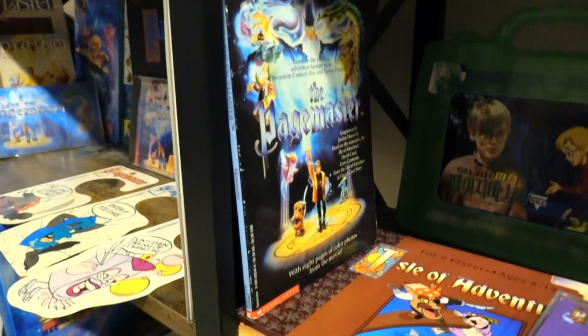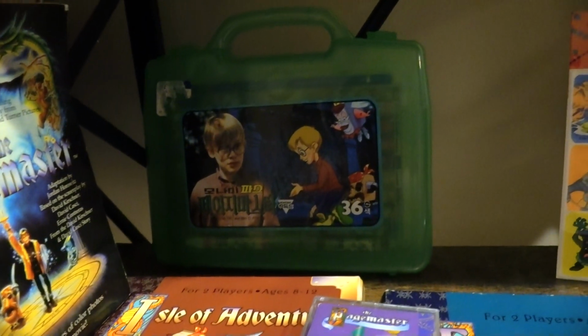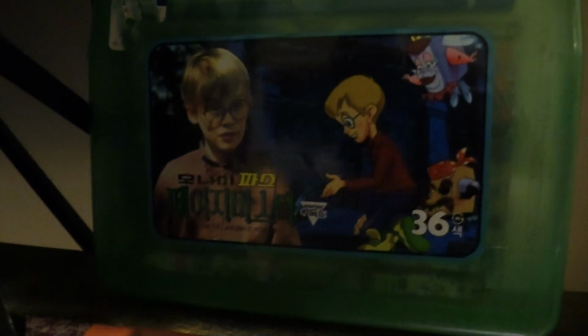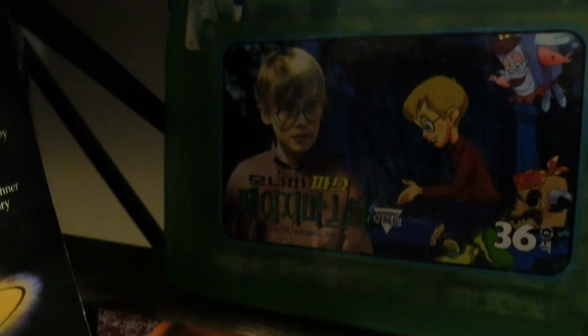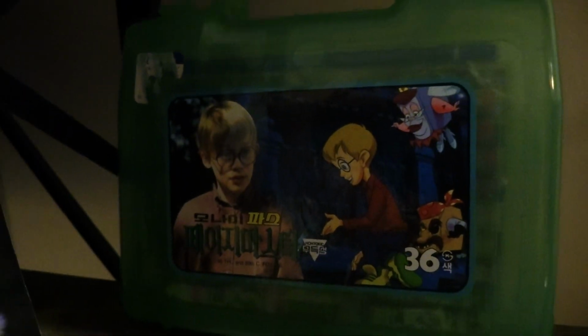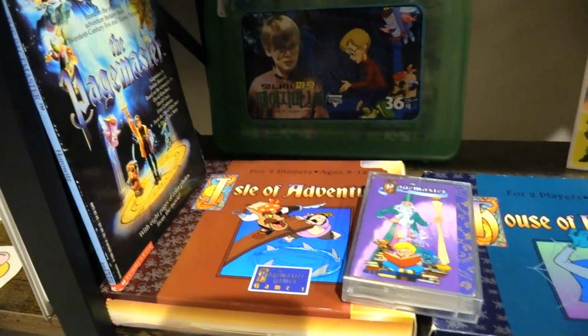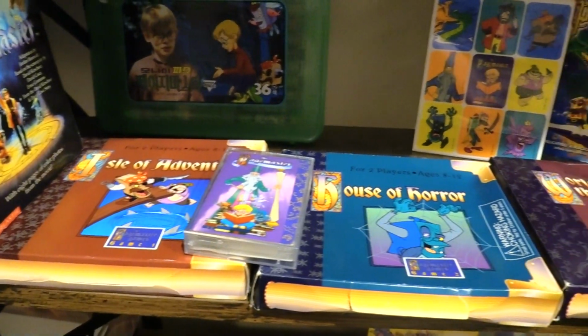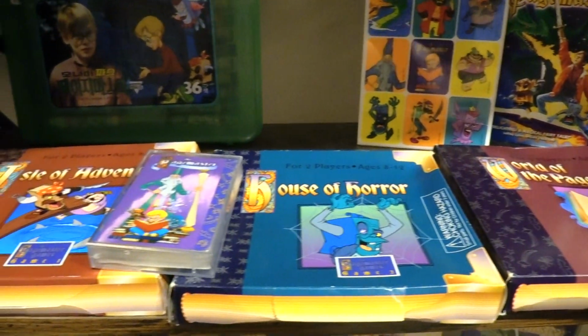Got a Pagemaster Scholastic novel book, a Pagemaster coloring book, which I haven't really deciphered the language. If you're looking at this right now, tell me what language that is. That'd be helpful, because I think it's Israeli, if I'm not mistaken. Or Hebrew. Got some more Pagemaster Pizza Hut stuff. Little mini games that came with a meal.